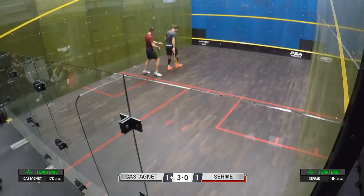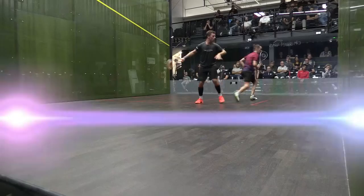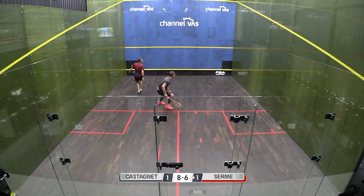Yeah, it's a nice finish. Four love. It's good dominance and staying in front there, Castagnet. Could see the confidence, confident movement. Nice touch and a lot of courage, which he's certainly got in abundance. This is, I mean, Lucas Serme's not slowed down at all. He's still moving exactly the same as he was before.